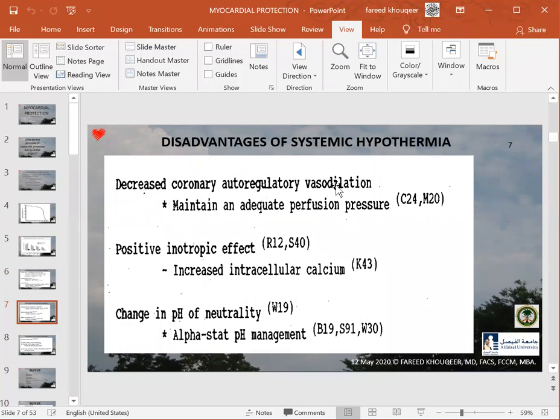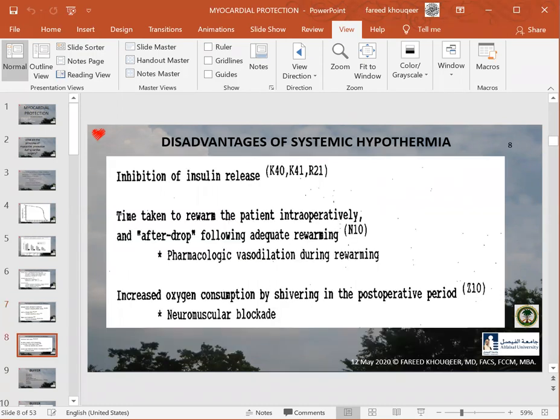Decreased coronary flow autoregulation, and therefore we have to maintain very good perfusion pressure if the coronaries are open, or if the patient is being arrested after surgery, the patient should have a good perfusion pressure for the coronaries. Positive inotropic effect, mainly because of the intracellular calcium increase, and also the changes of pH neutrality, alpha stat, pH stat physiology, and strategy used during the bypass.